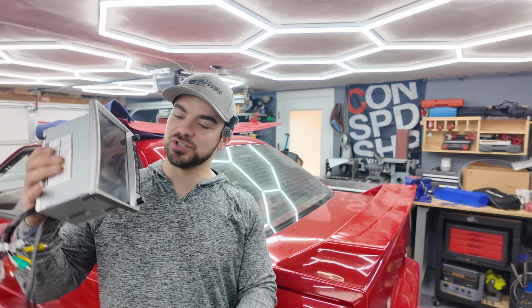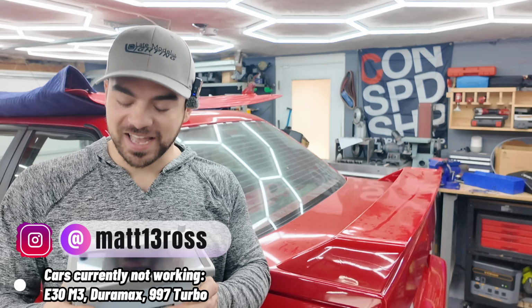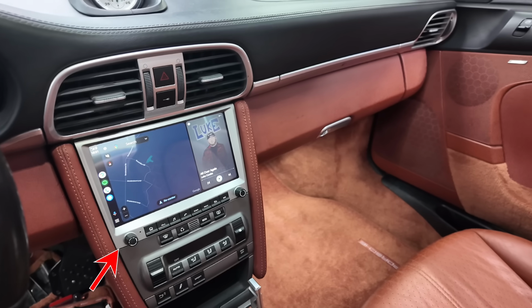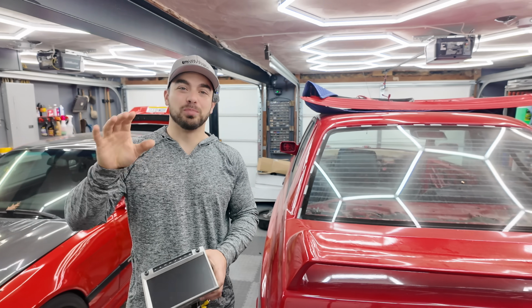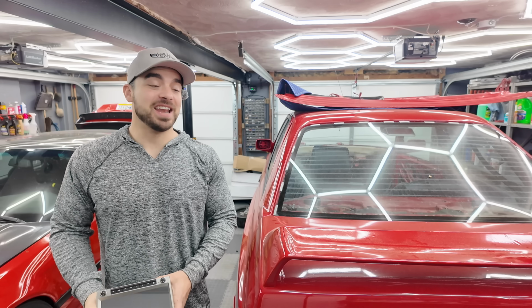Now the car is running and driving, but it all started back when I installed the AliExpress head unit, which technically worked just fine, but I got tired of it not matching, I got tired of it not fitting, and I got tired of the sound quality not being as good as it could be. So I opted to go with the Porsche PCCM Plus unit, the one that Porsche makes to update their old cars, which is awesome, and I installed it, and, well, it's causing some problems.